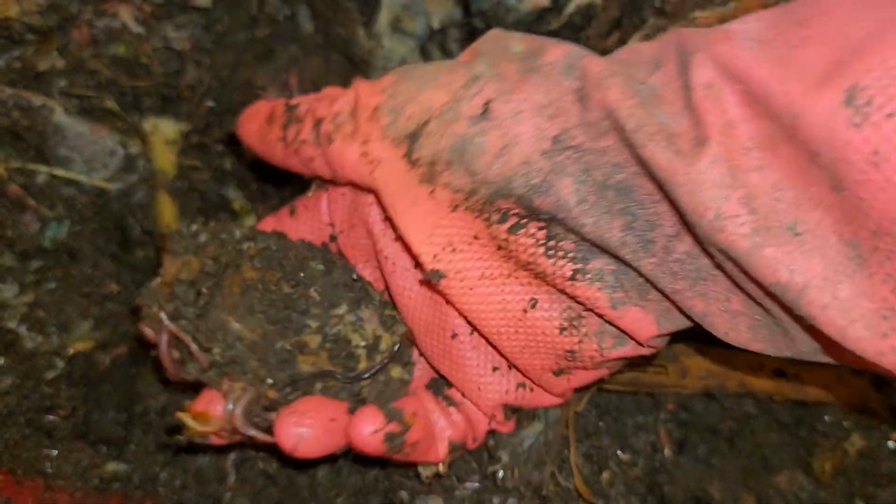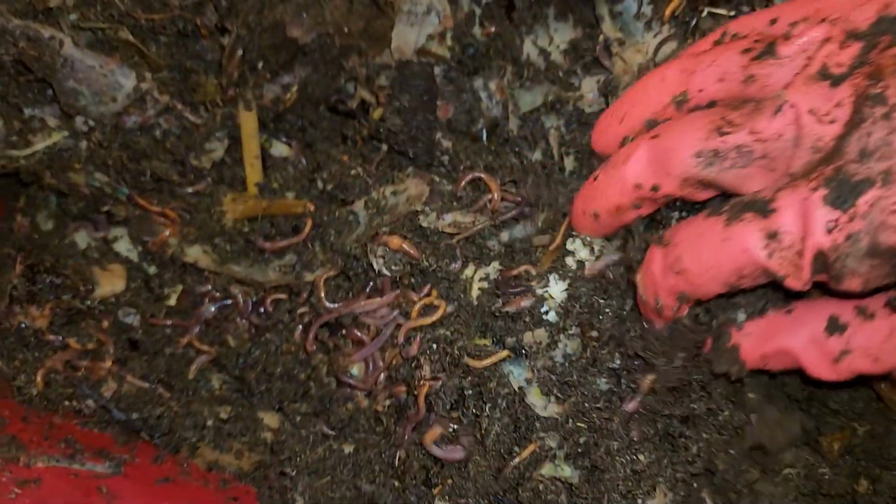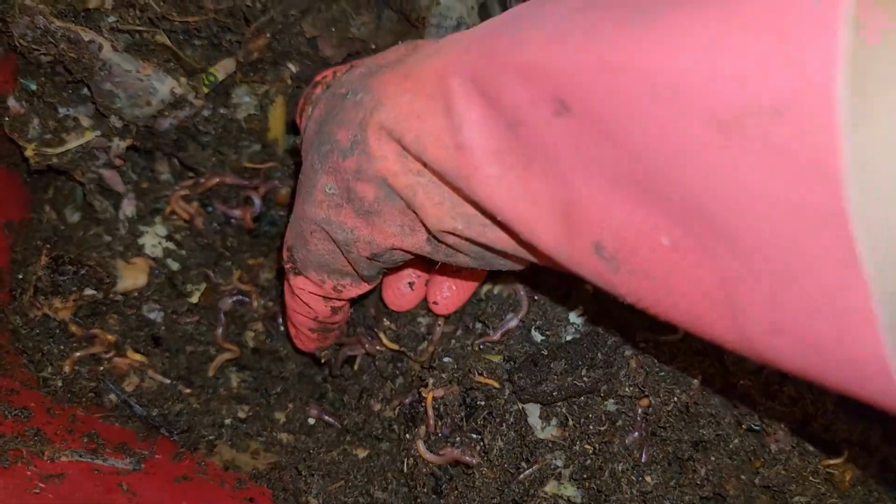Oh yeah, check this out. Okay, wait. So this is mango pit. This is going to be old because I do not recall putting a mango in there last time. So let's try to peel. I see a fruit already. Yeah, lots of worms with big clitellums.